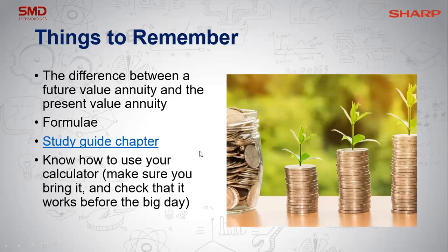So, cool. All right. So remember the difference between a future value annuity and a present value annuity. A future value means you're putting money aside for later. Present value annuity means you are paying something off that you got now. Okay. So present value annuity would be a home loan or a car loan. Future value annuity would be a retirement fund, or if you're saving up to buy something later.